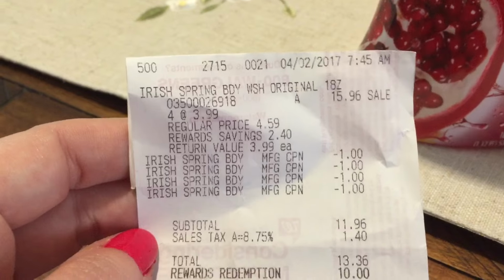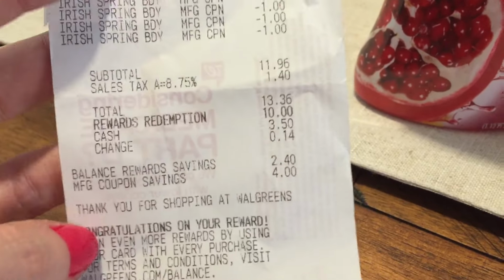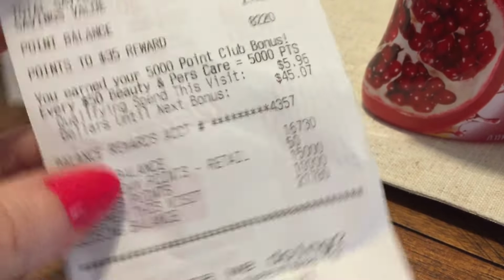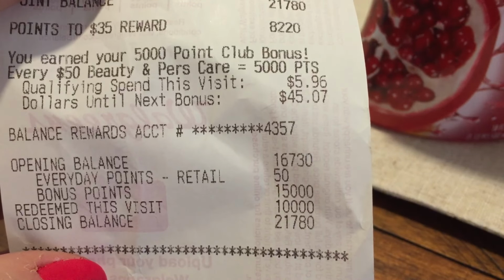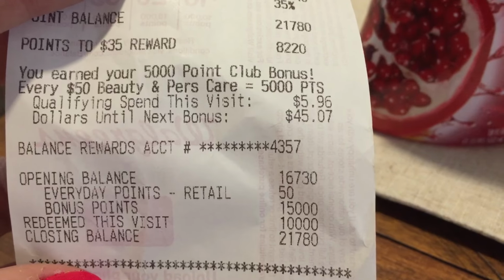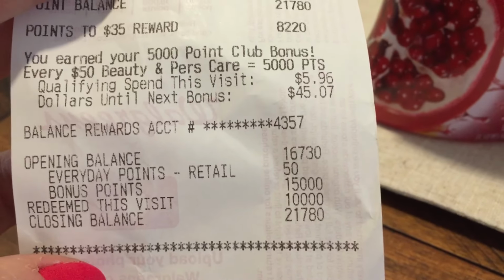So I went back to the car and I had some more Irish Spring coupons. And that's where transaction four comes. So at 7:45, I did four more Irish Spring. I redeemed $10 in bonus points. I got my 5,000 bonus beauty points that I earned. So you can see the balance there, 16,730.